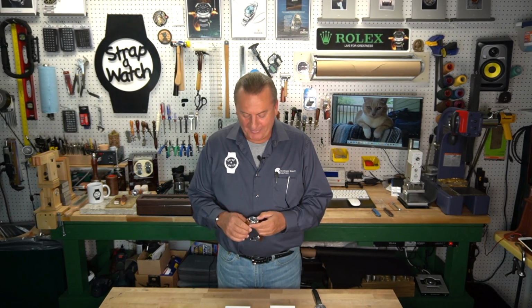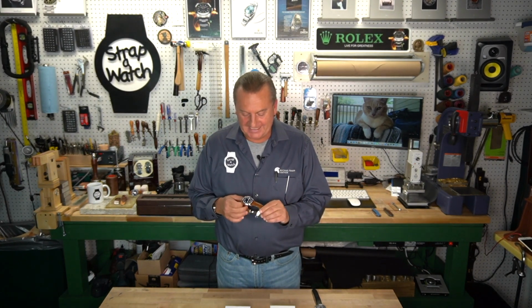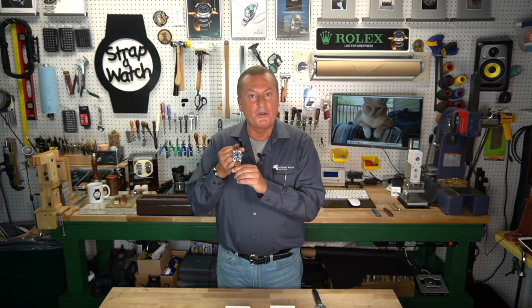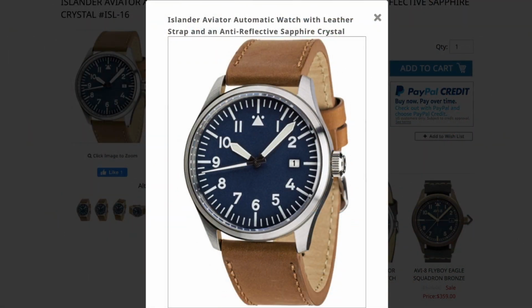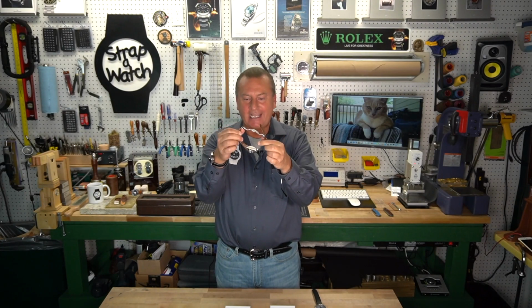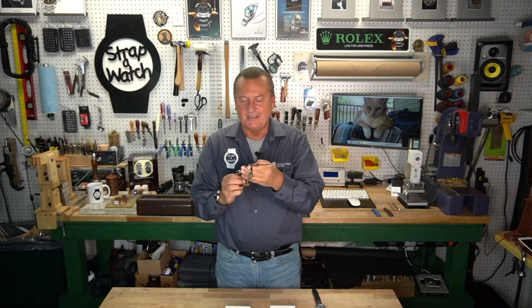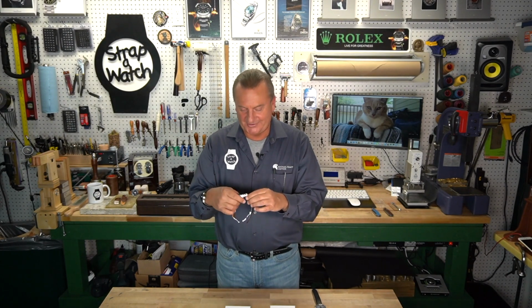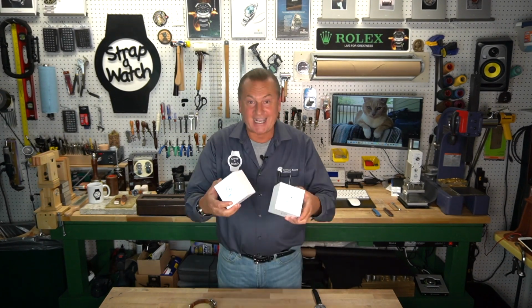Just came today. So I had already made Kevin this Brown Alligator Strap, again 22 millimeter lugs, but it's the blue A dial that I got for Kevin. Have a deployment clasp on there in stainless, silver stainless to match the watch. Turned out gorgeous.